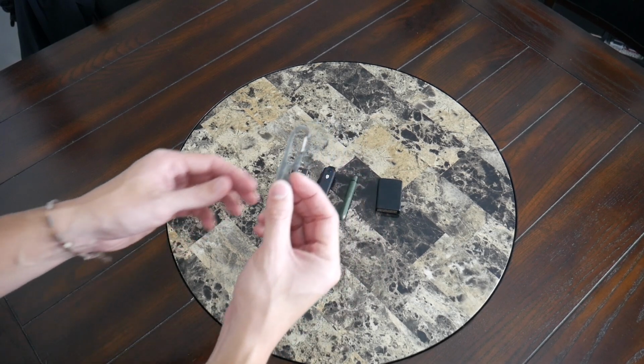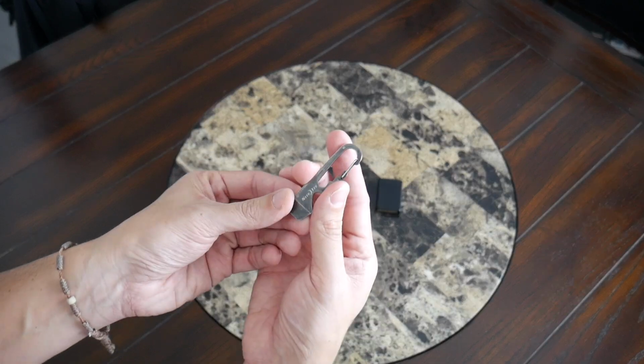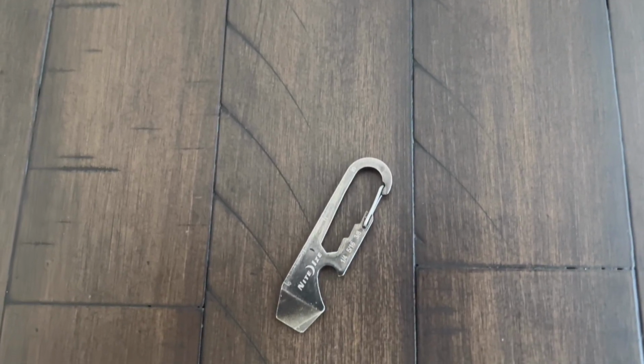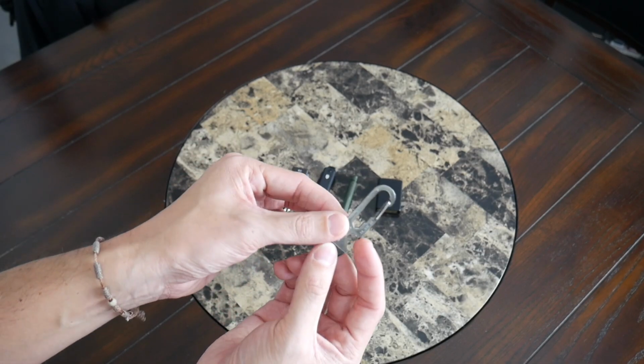Keychains are another area where there's been a lot of innovation. As of late, there's some really cool options from Bellroy, Orbit Key, KeySmart. I, however, continue to come back, and if you've seen some of my recent EDC videos, this won't be a surprise, to this Nite Ize doohickey option. It just serves so many functions in such a small, simple, affordable package.